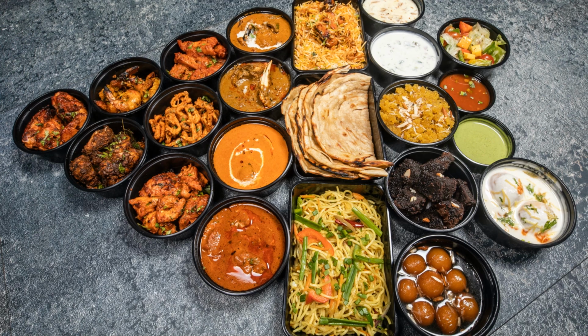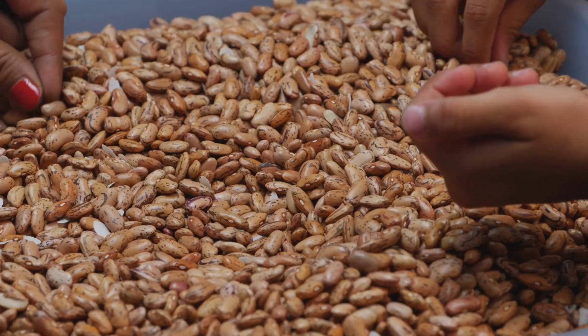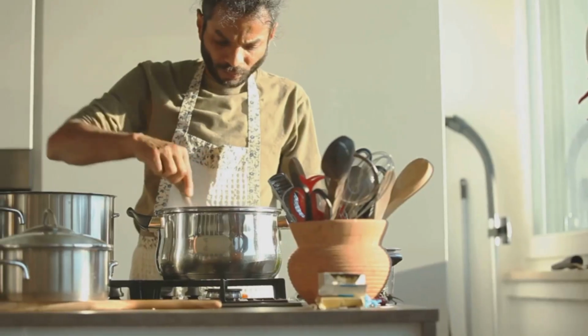We did it. 10 high-protein Indian meals that are easy on your wallet. Eating healthy doesn't have to be expensive or complicated.